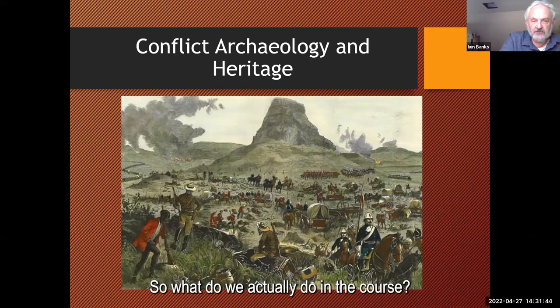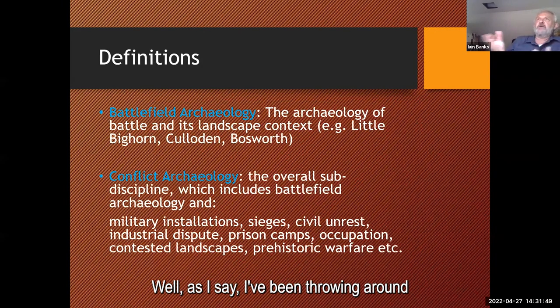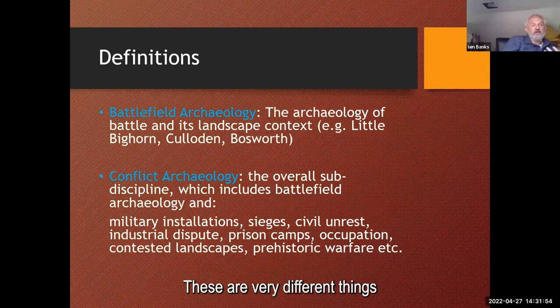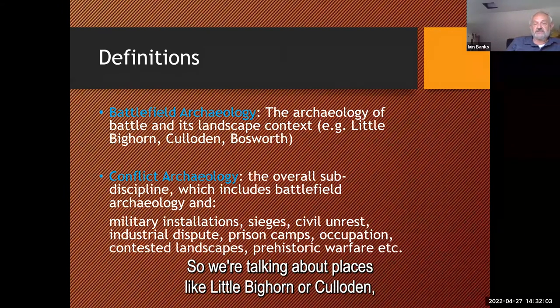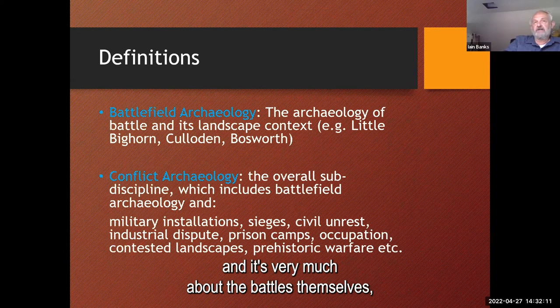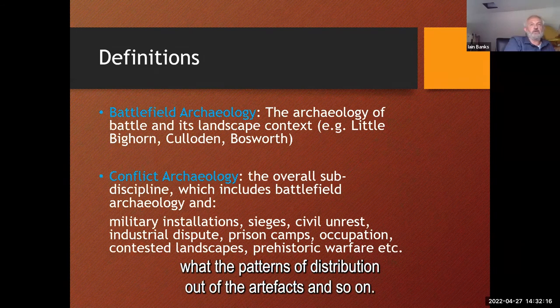So what do we actually do in the course? Well, as I say, I've been throwing around terms like battlefield archaeology and conflict archaeology. These are very different things, and they are not interchangeable. Battlefield archaeology is the archaeology of a battlefield and its landscape context. So we're talking about places like Little Bighorn or Culloden. And it's very much about the battles themselves, and it's about where people were and what got dropped, what the patterns of distribution are of the artifacts and so on.